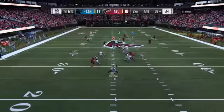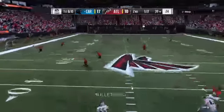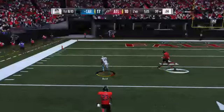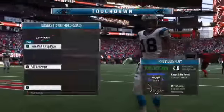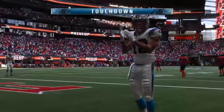On first down, it's Newton. He's going to rifle one deep left side. That's caught inside the 20. Touchdown, Carolina. A big play there.